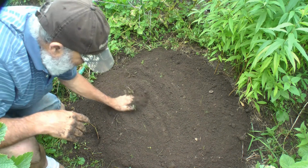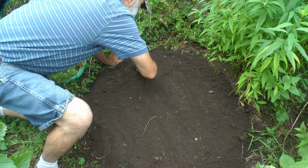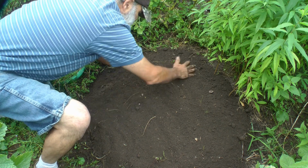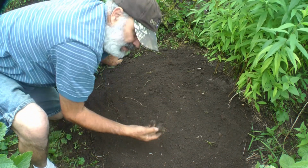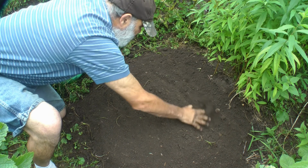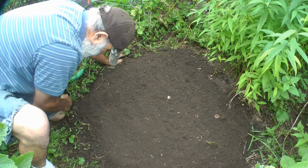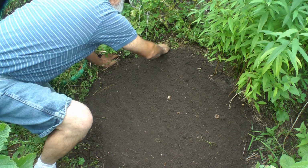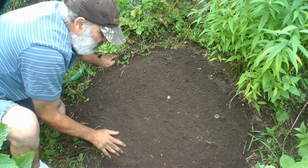Nice bed. Let's make some little mini swale. Oh, there's another garlic. Let's make some little mini swales here so that when it rains, it stays up on the top of the bed. Oh, here's another garlic. Well, okay. I don't know how many more are in here, but already I'm pretty happy compared to what I thought was going to happen.